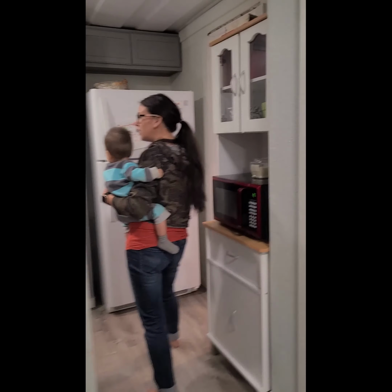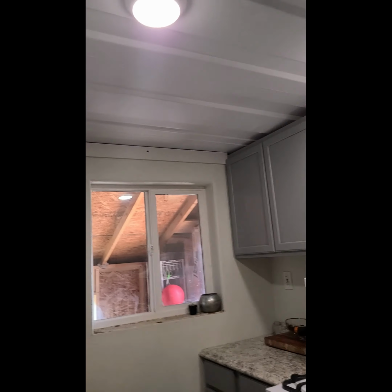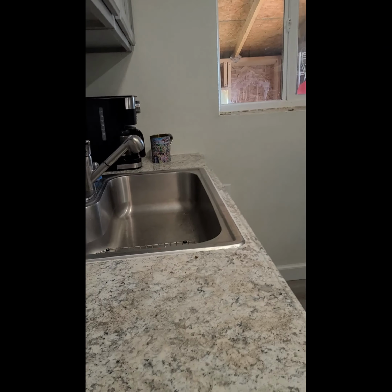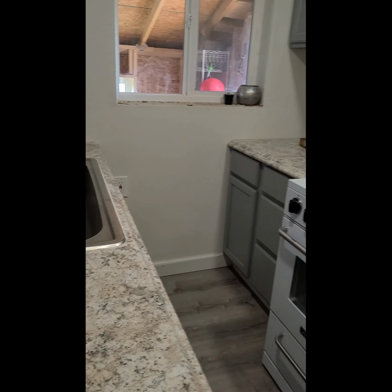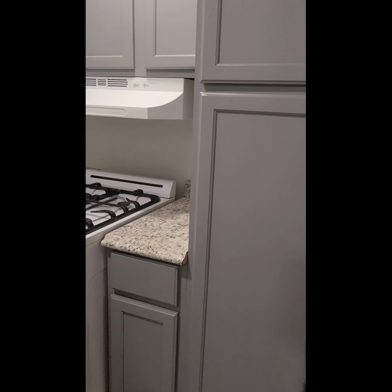And over here is our kitchen. This part is a shipping container. You can see the ceiling up above. That's the metal. We still have to put a windowsill in over there. And I mean, it's a small space, as you can see, but it works great for us.